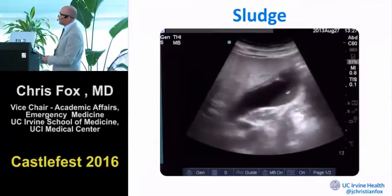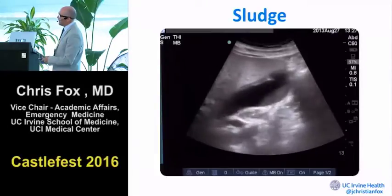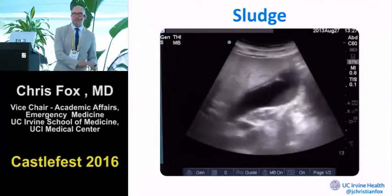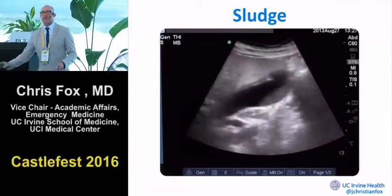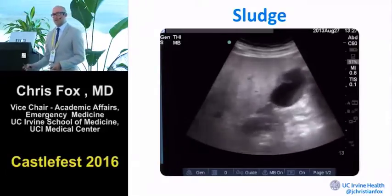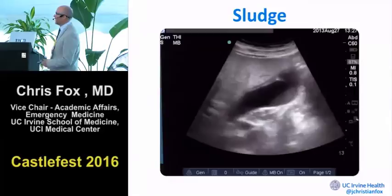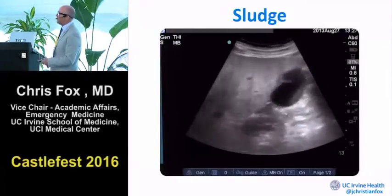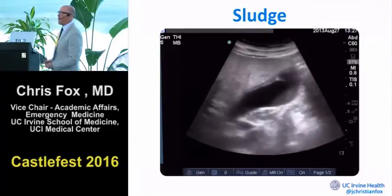Liver. Here's the wall of the gallbladder out here, and there's just a little bit of sludge down here. That sludge layers out like a meniscus, okay? It's very isoechoic, and layers out like that. You don't see an undulating pattern to it.